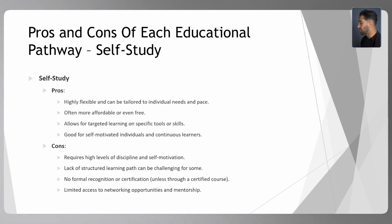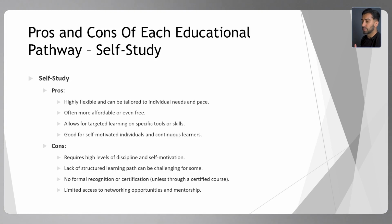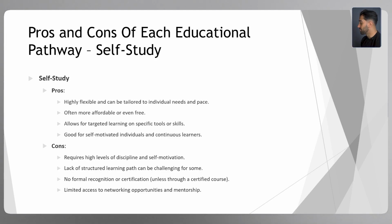We then take a look at the last option, which I think a lot of people are trying to do at least in the beginning, and then things might get a little bit tough. As you get into it, you don't know which way to go, which direction to take, and that is the self-study path. So of course, highly flexible and can be tailored to your needs and pace, which is great. If you have the patience and you know how to make sure that you're looking at the right stuff depending on where you are, it can be very good.